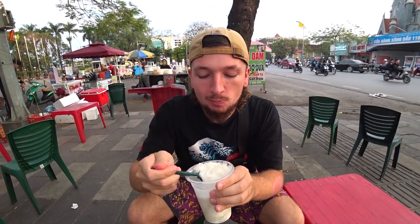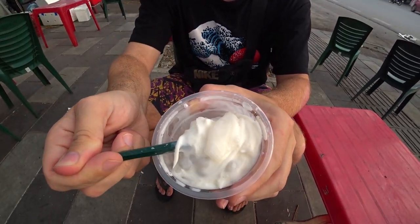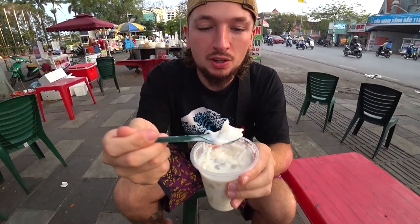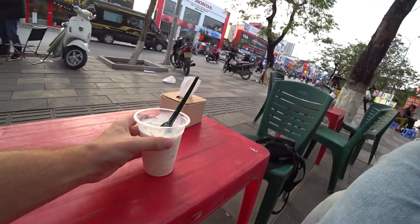Let's get one more bagel. It's a messy eat, though. Oh my god. Wow. Oh, look, that's a big piece of coconut. That's like a strip of coconut. That might be one of my favourite desserts ever. That is something special. Proper Hai Phong specialty. I see why everyone was telling us to try that.